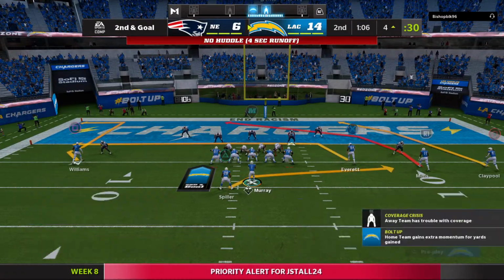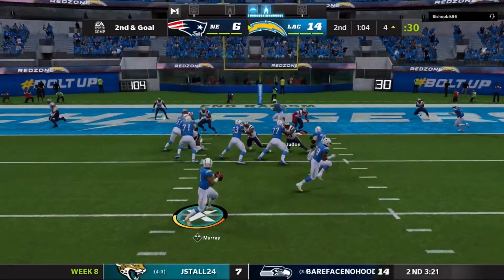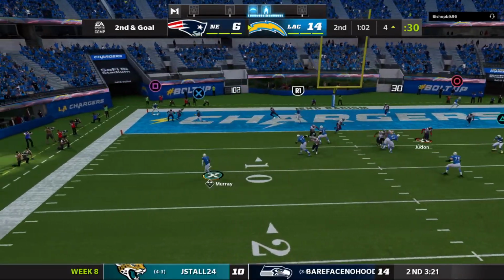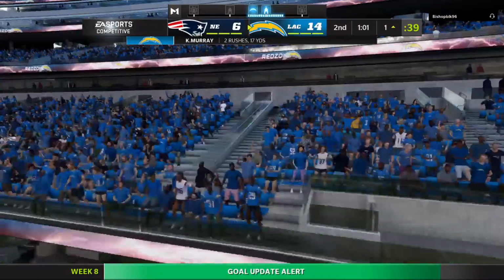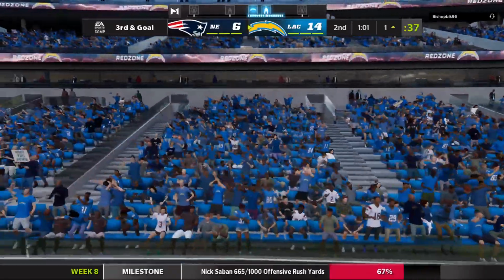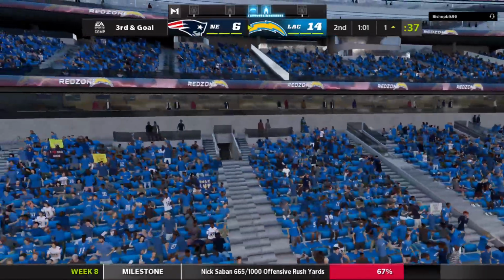2nd and goal from inside the 5. On play action, it's Murray out to his left. And he is out of bounds here. He'll wind up getting 4 there on his own, but it will leave him now with a 3rd down situation.